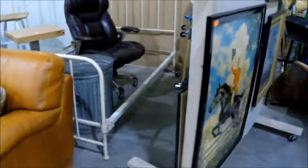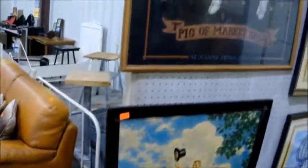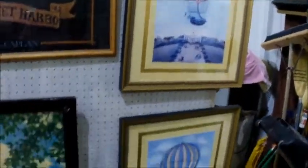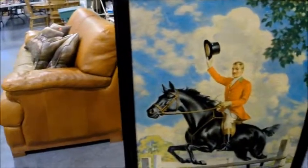We have several pieces of art, a lot of home decor art, as you can see, from pigs to hot air balloons. We'll have some still life, nicely framed, some early gilded mirrors.